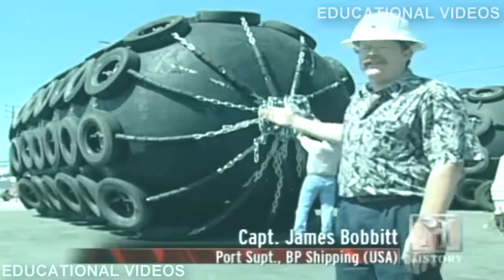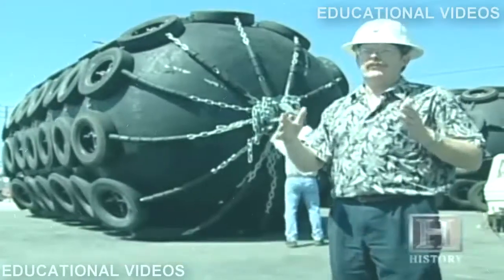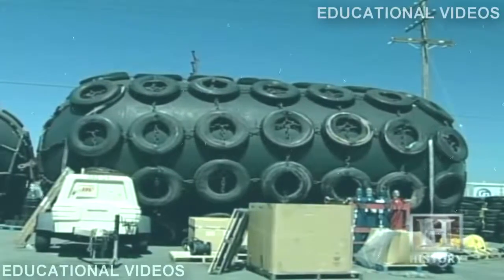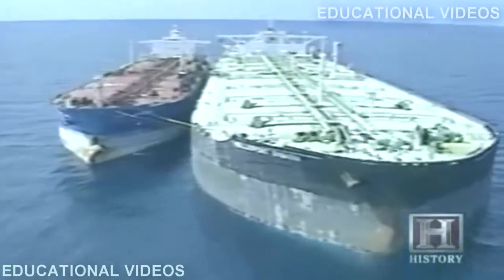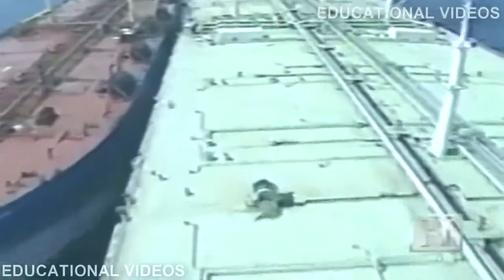This is a lightering fender. What we use them for is to keep the two ships that are lightering from coming in contact with each other. As you can imagine, the size of these is tremendous because there's tremendous forces involved in bringing two full-size tankers together that are carrying perhaps 300,000 tons of cargo each. We don't want them coming into contact at sea.